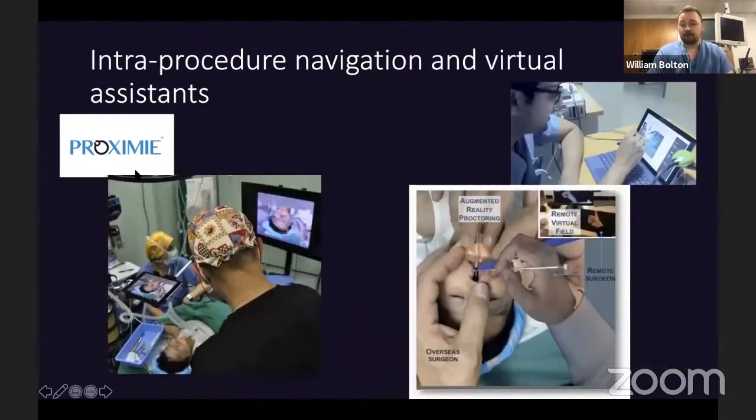People might have heard of Proximie. This is an augmented reality and telepresence company that provides a service here. So here you've got a surgeon in country X, or place X, unit X, doing a cleft lip, and here you've got an expert somewhere else giving virtual remote assistance. And this is that person's hand in this person's space, if that kind of makes sense.